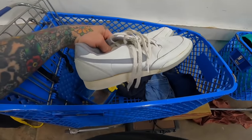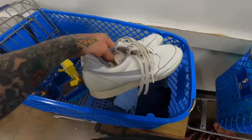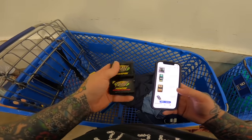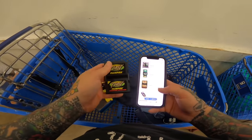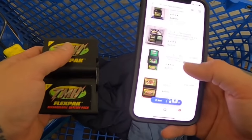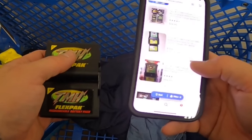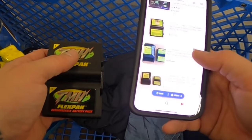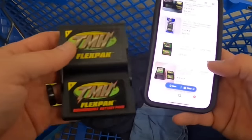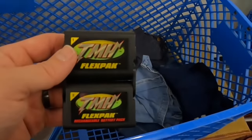Nike bowling shoes. Nice. This little TMH flex pack battery, the battery itself without the little charger, goes for about $20. There's $12.75 plus $5.25, $19.99, $20 plus $5 shipping. That's just for the battery. So this will be a nice little addition to the reseller box.